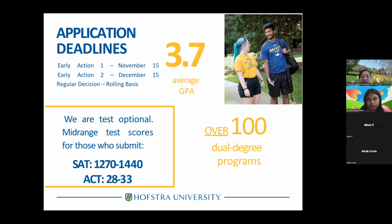So here I'm also giving you the average GPA and also the average SAT and ACT. Although we are test optional, we do want to share with you the mid-range, which means if you fall into this category, definitely you are getting a good amount of scholarships.